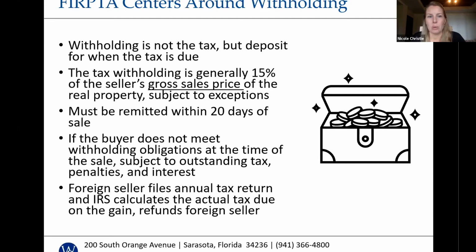And so, like we said, the withholding is not the tax. The foreign seller will then file an annual tax return, and the IRS will calculate the actual tax due on the gain. If the tax is more than the withholding, then the seller will have to send in more money. And if it's less, then the seller will get a tax refund. And I think, Christie, you had a comment about what actually happens with the taxes.